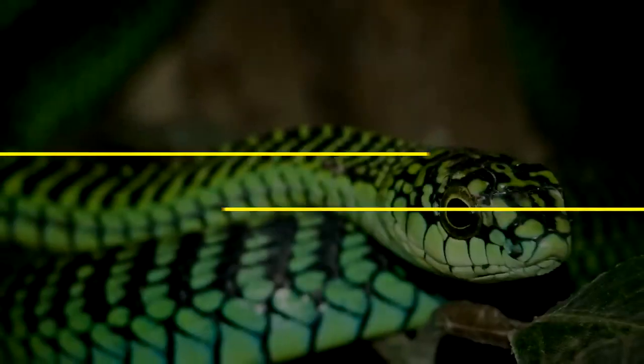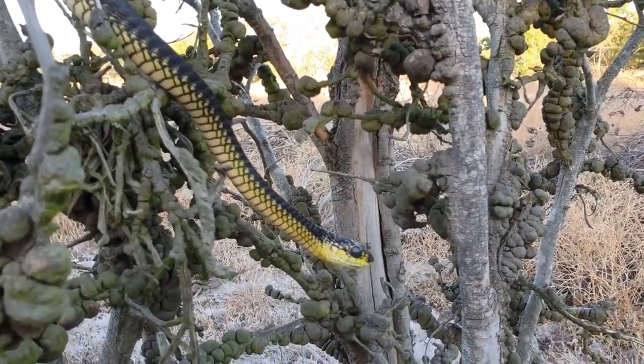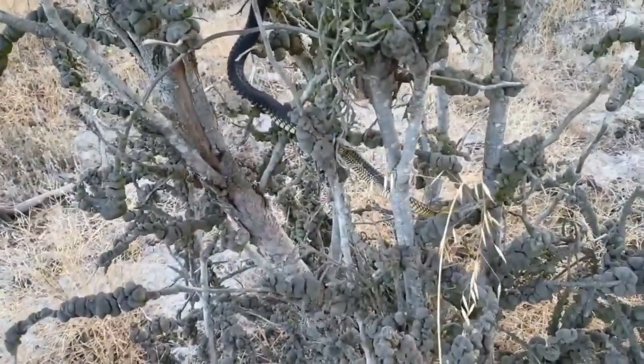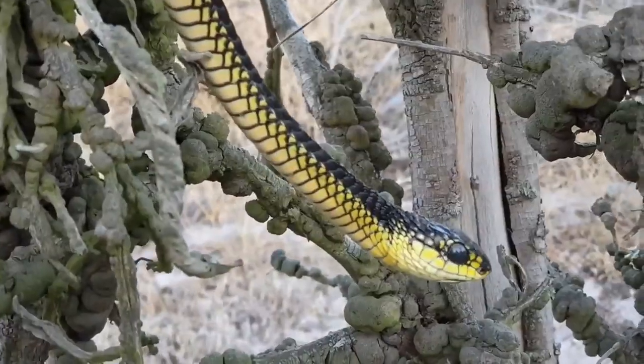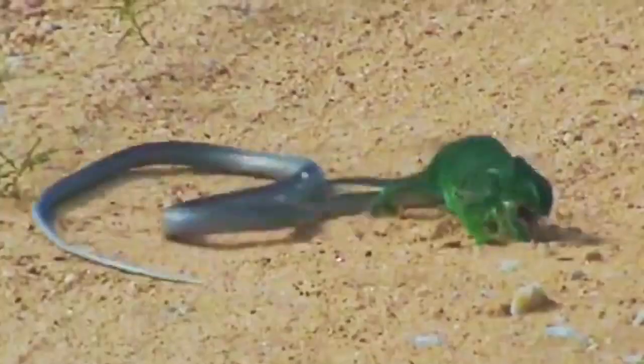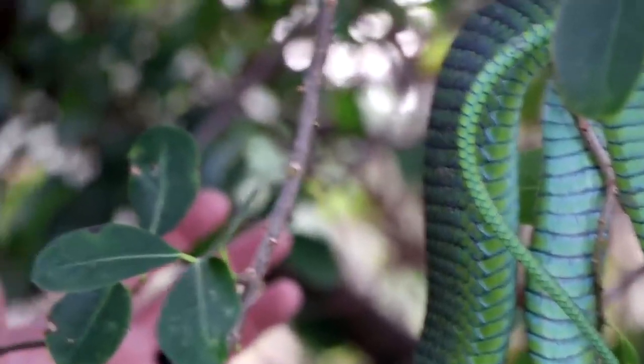Number 8. The boomslang. The boomslang is a venomous tree snake native to sub-Saharan Africa. Blunt-faced and pretty with relatively enormous eyes and a bright light green color in males and brown in females, the boomslang spends its days up in the trees, hunting for lizards, frogs, chameleons, mice, and birds. It's a super shy and non-aggressive species.